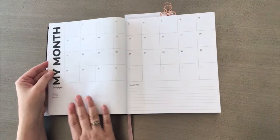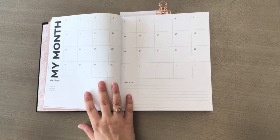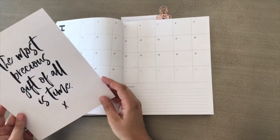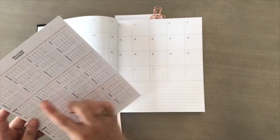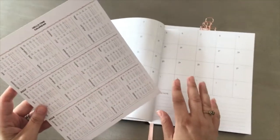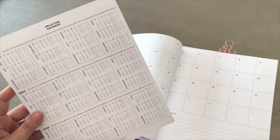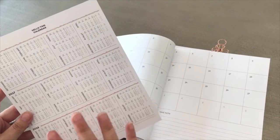So the planner is undated, so you can get started anytime you like. It's got a clever little calendar that comes with it. And this: the most precious gift of all is time. And again, that helps you if you're going to gift the planner. We have the 2016, 17 and 18 dates, so that you can fill it in for the period that you're looking at, but also easily reference what dates we were looking at last year and what's coming up in the year ahead. Literally, it will last you a whole year.